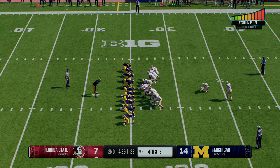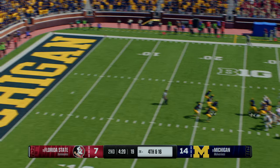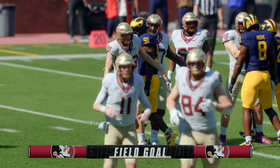They're happy enough to try to take the points as the field goal unit heads out. He'll try to put up the three ball from 43 yards away. Field goal is good.